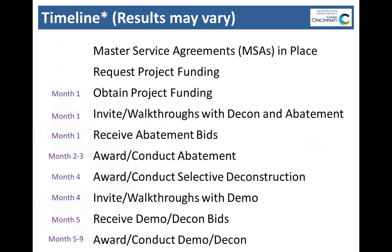Again, this is our approximate timeline, and I hesitated to put in actual durations here because results may vary. We are a unique entity in that the Metropolitan Sewer District of Greater Cincinnati is owned by Hamilton County but operated by the City of Cincinnati, and that duality provides unique challenges when we're trying to get projects funded and approved. So I've tried to skim over the steps that I think are probably unique to Cincinnati. The first of which is the timeline it takes from when we request project funding to when we actually obtain it.